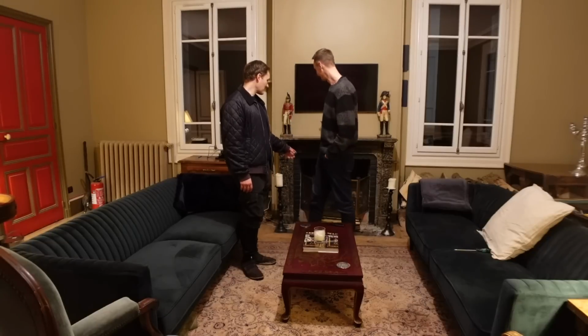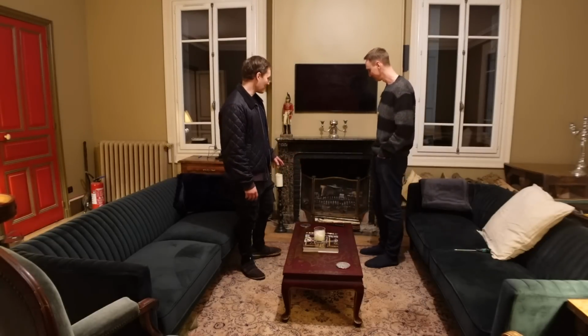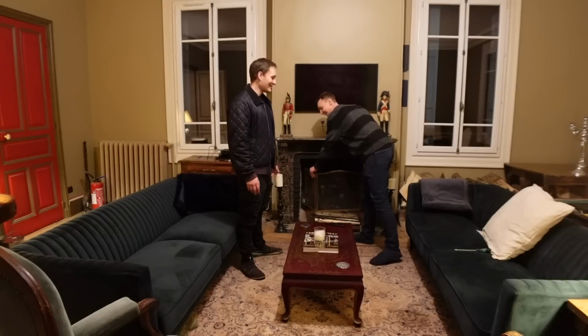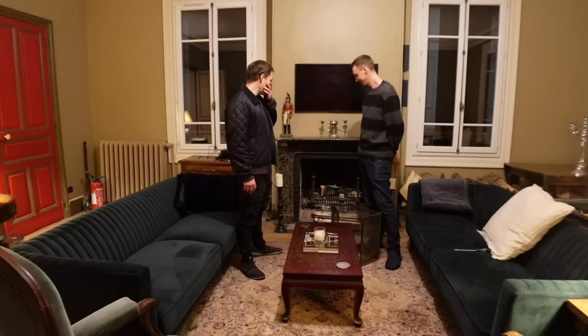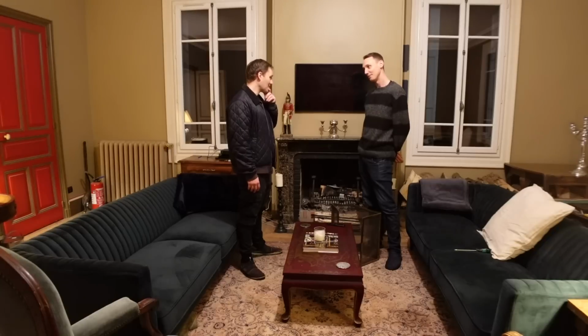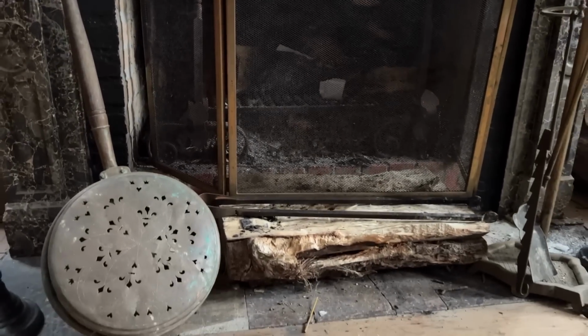We also had to raise the fireplace up because when we first lit the fire, we were like, "Oh, so nice to have a fire." Oh God, yeah. And then smoke just poured into the room. It was awful. Then we had the chimney swept, which helped a bit, but in the end, we realised we had to raise the level of the hearth.